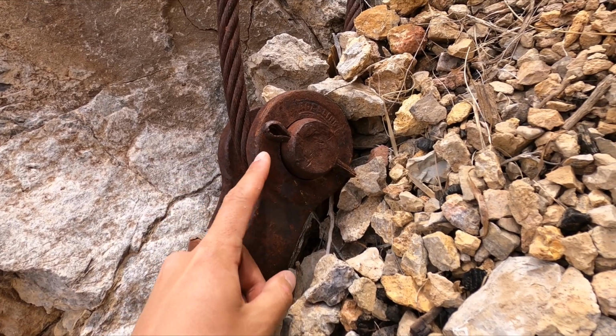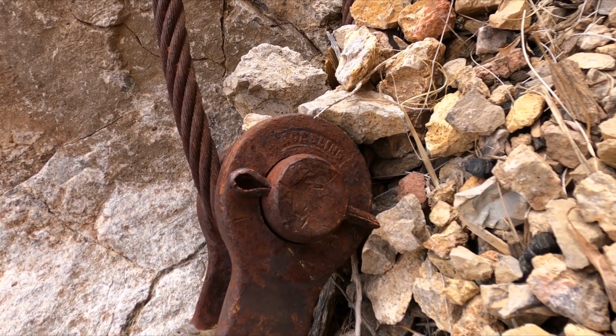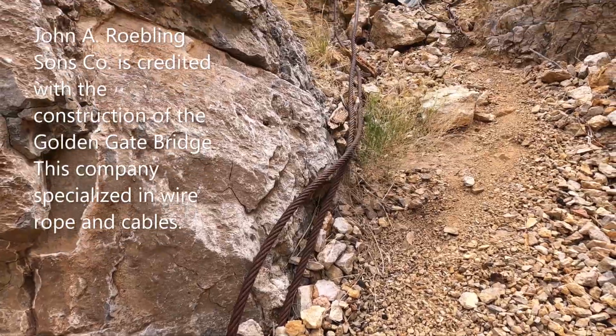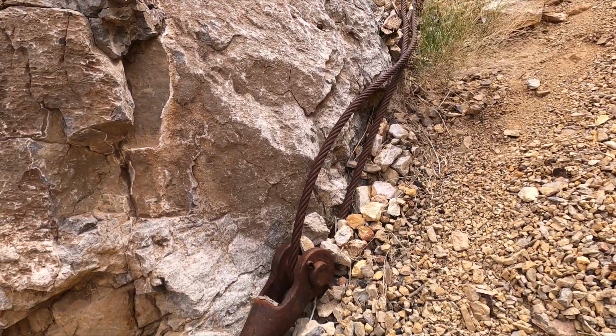Alright guys, so I found another cool piece off of this pulley mechanism. Right here you can see the intact cotter pin, and you can barely make out the word Roebling, so I'll leave a little bit of company history, but in short, they did some work on the Golden Gate Bridge, actually a lot of work, and obviously they made some mining equipment as well.